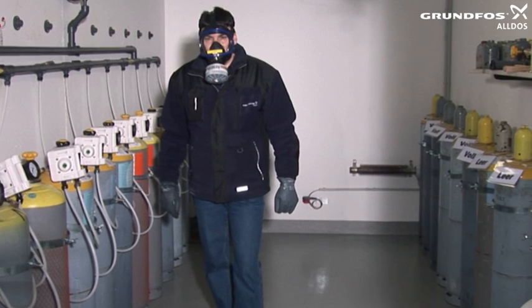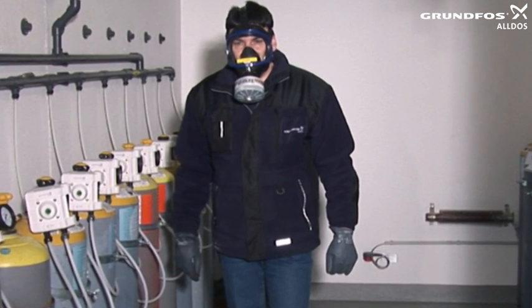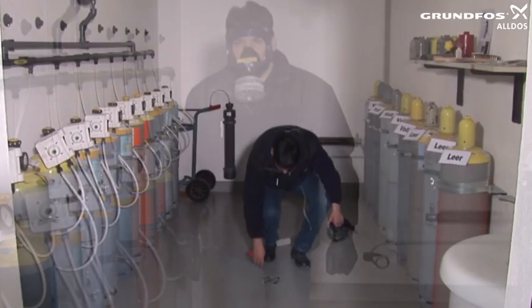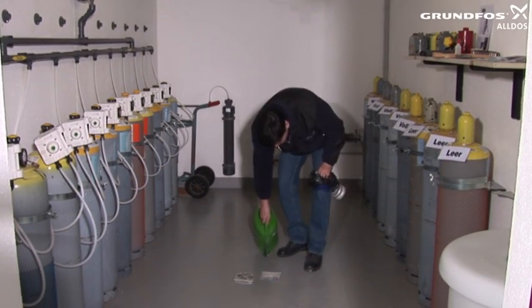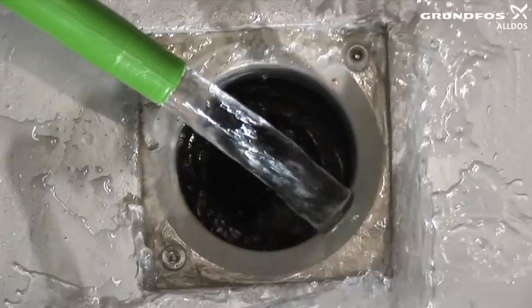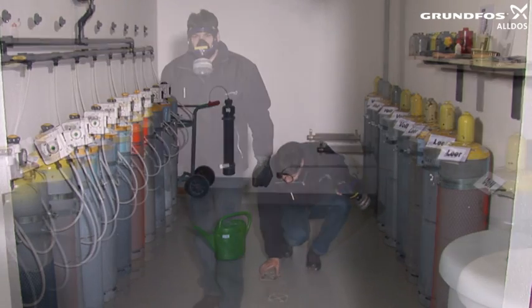For your own safety, you must always put on a respirator mask, long-sleeved overalls and gloves in a designated area before changing a chlorine gas cylinder. To ensure that no chlorine enters the drainage system, the water drain in the chlorine gas room must be refilled to the brim with water on a regular basis and before a chlorine gas cylinder is changed.